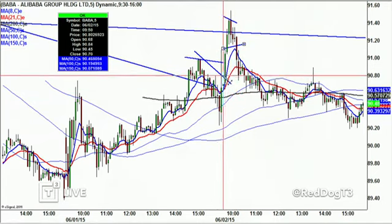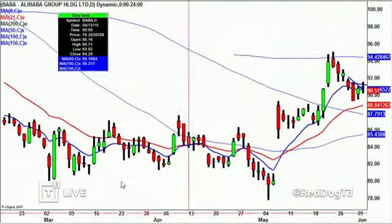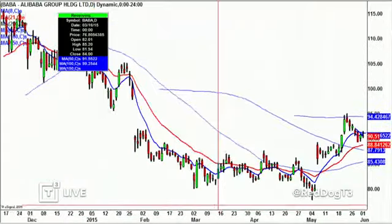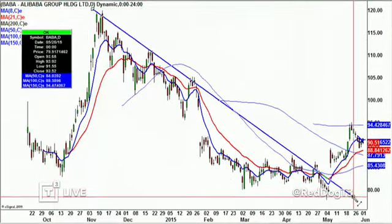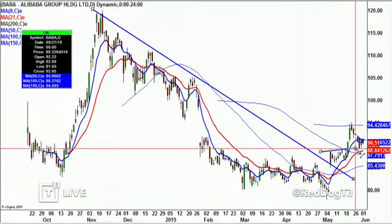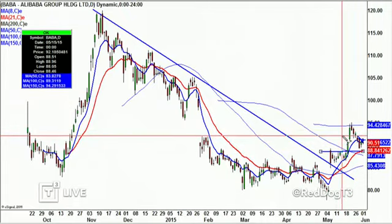So you have to know what's going on here when these things trade. On a daily, is it still fine? Is it still above the descending channel from all the way back here? Yes. Is it still above this pivot from where it broke out from? Yes. But on a day trading level, it's not that compelling anymore.